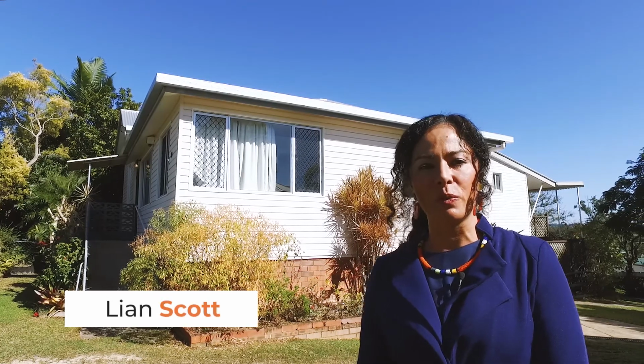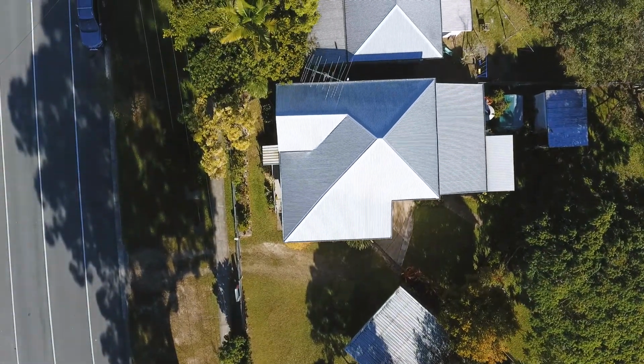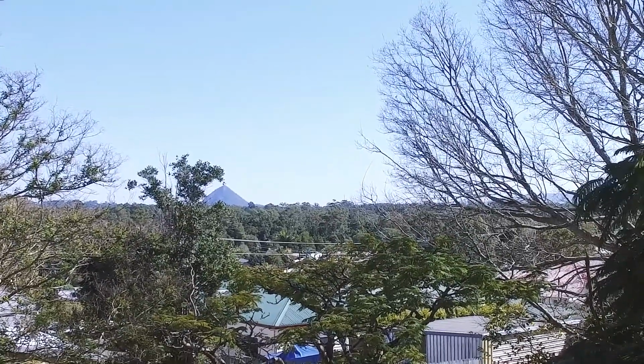I'm Leanne Scott from Wythes Real Estate, and this is my new listing, number 70 Maple Street. This four bedroom, one bathroom, three car property sits on a 660 square meter block, which is elevated and just a short stroll to the township of Cooroy.